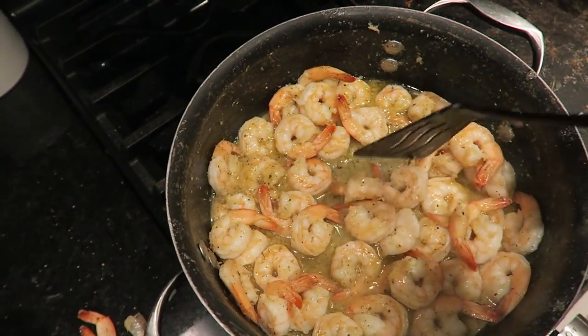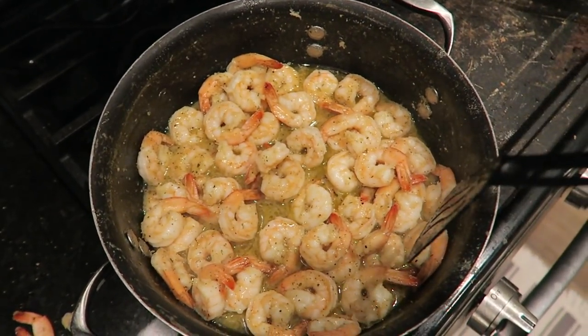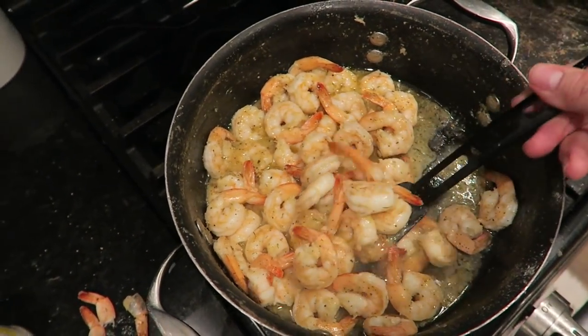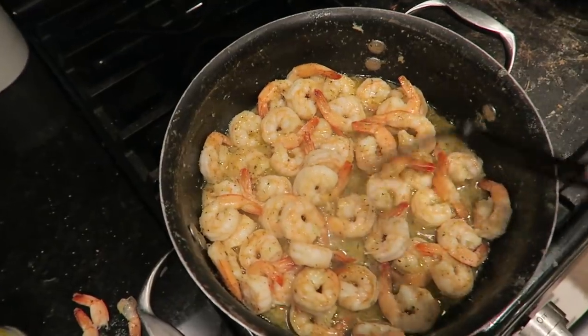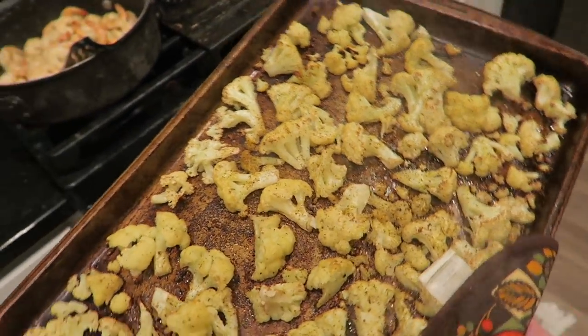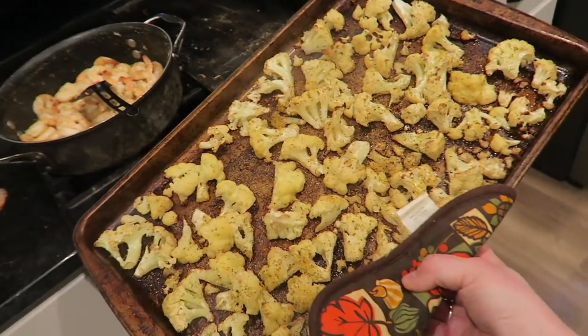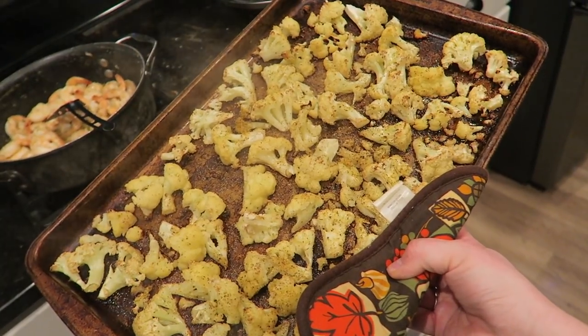So I will show you guys what my macros look like. For me, at the end of the day, after I weigh everything out, I have to weigh my shrimp out and my chicken out before we get going. And then the cauliflower just got done. Again, roasted that at 425 in the oven for about a half hour.